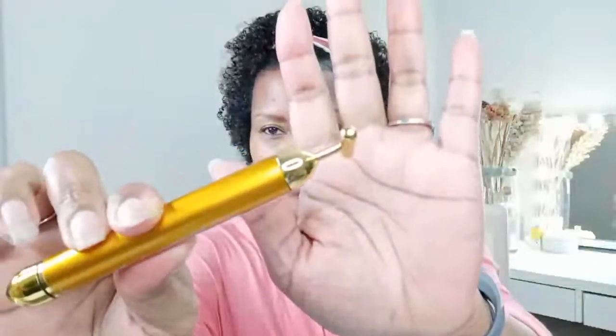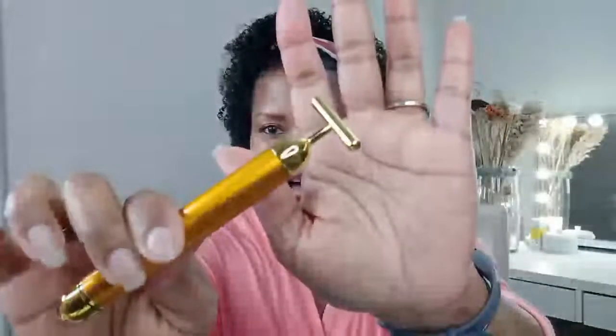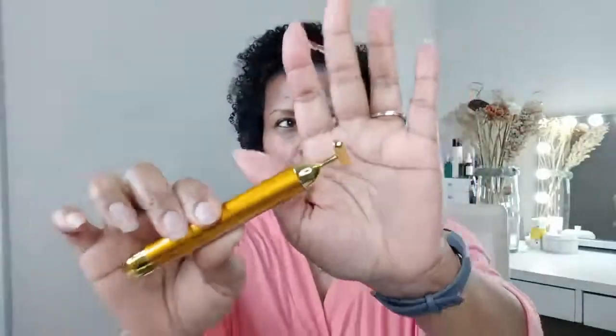So what I like to do, and I use this in the morning as well, but I also like to use it at night because, I don't know if you guys can hear this. This is vibrating. And this is the, I think it's called Beauty Bar 24K Facial Massager. And so I like to use this just to kind of go into the skin and I go back into like my temples.